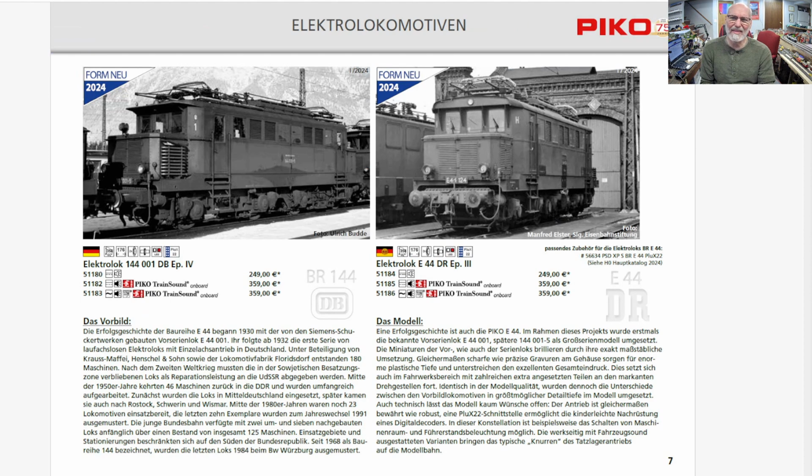All right, and again, I think this is a case where they rush these out too early because they're just showing images of what they're going to produce, but not models, or in this case, even CAD. Now, it used to be that these companies released these catalogs around the time of the International Toy Fair, which is in late January, early February. But now everybody's in a race to beat each other to the punch and get them out very quickly around New Year's. So in this case, Piko has a Class 144, as it was known in West Germany, this electric locomotive, or in East Germany, where it was the E44, the electric 44. That DR is Deutsche Reichsbahn, East Germany, the DDR, as we say in German, or East Germany, as it was known in English.